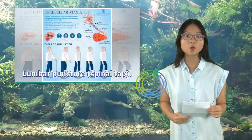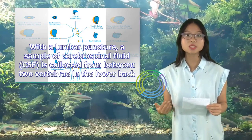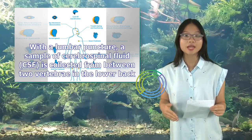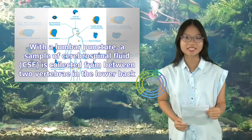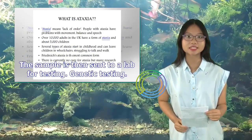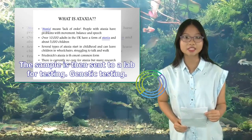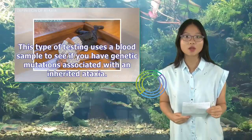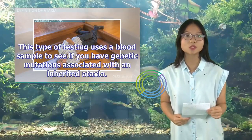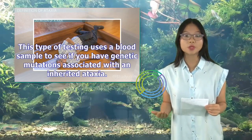Lumbar puncture, or spinal tap. With a lumbar puncture, a sample of cerebrospinal fluid, CSF, is collected from between two vertebrae in the lower back. The sample is then sent to a lab for testing. Genetic testing. Genetic testing is available for many types of inherited ataxias. This type of testing uses a blood sample to see if you have genetic mutations associated with an inherited ataxia.